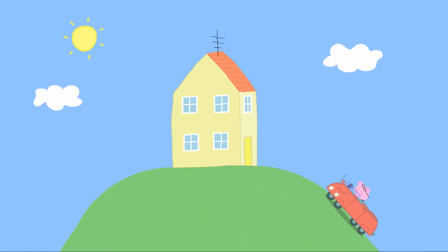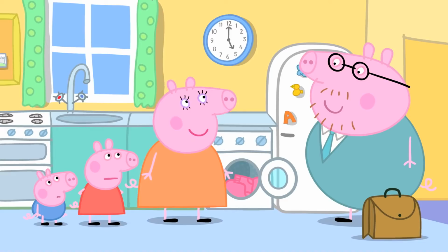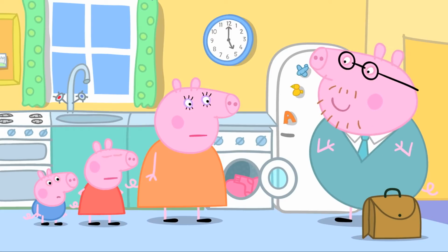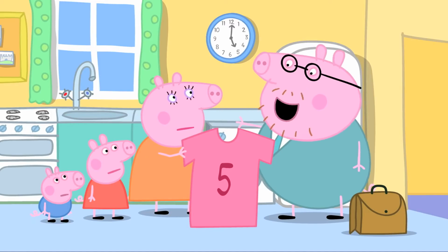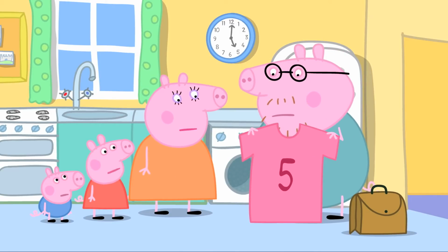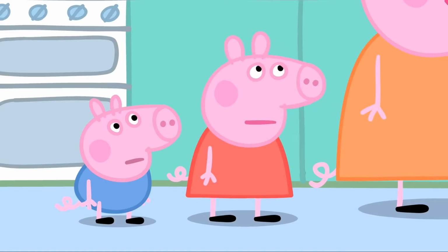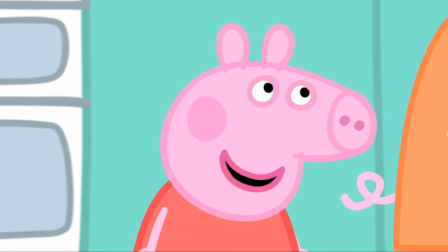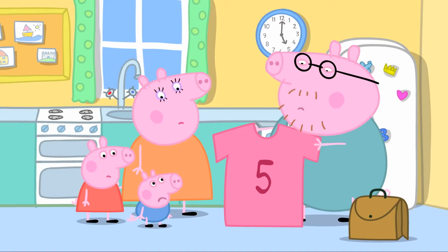Ooh! Daddy Pig is home from work. Hello, everyone. Hello, Daddy. Daddy Pig, we've got a bit of a problem and... Tell me later, Mummy Pig. I've got to get ready for football. Now, where's my football shirt? Here. Don't be silly, Peppa. That's one of Mummy's dresses. It's pink. No, Daddy. It's your football shirt. It got a bit muddy, so we washed it. And it all went a bit wrong. Sorry, Daddy. But I can't wear a pink football shirt. Why not, Daddy? Pink is a lovely colour. Hmm. What do you think, George? Yuck. George does not like pink.